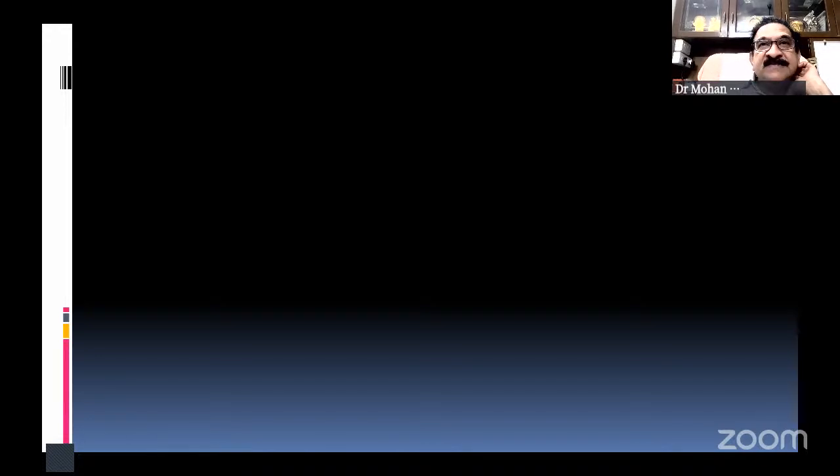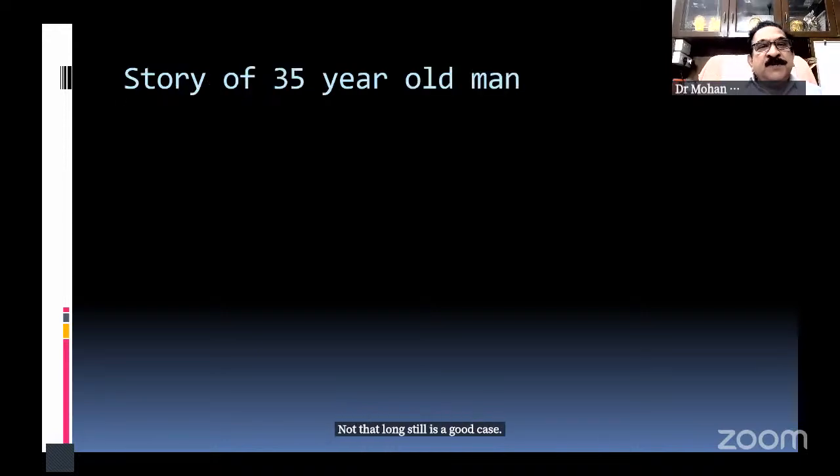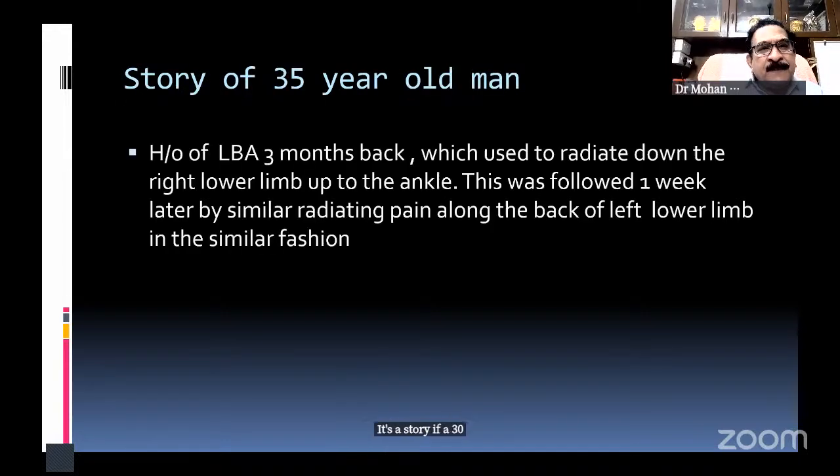Okay, shall I go to the next case? Yes, sir. It's a long case. Okay. Not that long, still it is a good case. It's the story of a 30-year-old man. He used to have low backache 3 months back, which used to radiate down the right lower limb up to the ankle. This was followed 1 week later by similar radiating pain along the back of the left lower limb in a similar fashion.